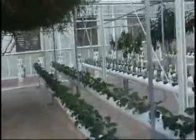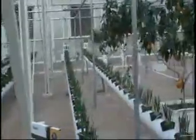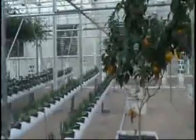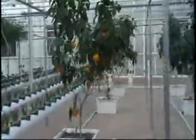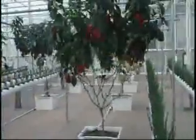Here's something you don't see every day: tomatoes growing on trees. These plants were originally developed by Chinese scientists. Tomato trees live longer and produce many more tomatoes. One of ours lived 16 months and produced over 32,000 tomatoes. Much of the produce you see growing in our greenhouses is served in the restaurants here at the land.